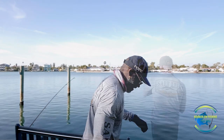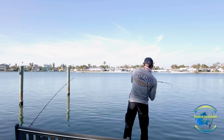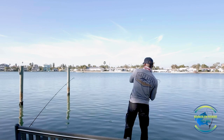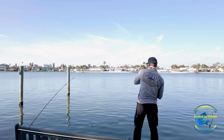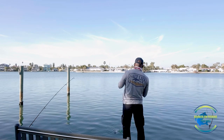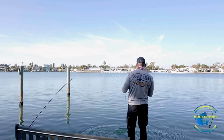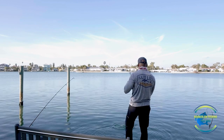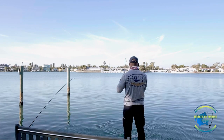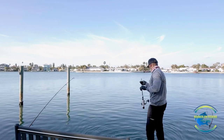He swallowed that hook. There we go, fish on, guys. There we go, we got one. Got a sheepshead. Oh yeah. There he is. Oh yeah, he's pulling drag. Trying to shake that hook. Got it.